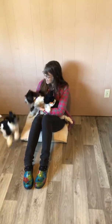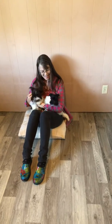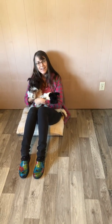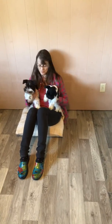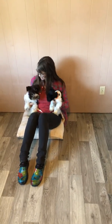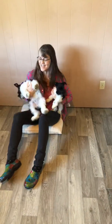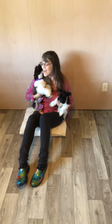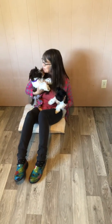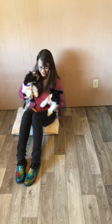Here we are at Island Miniature Schnauzers with three puppies from Snoopy and Ajax. So we have a boy and a girl right now. The big one with the purple collar, that's Vargas. And he would be perfect with a family that has children that would love to run around. He'd be perfect. Then we have Vivi.